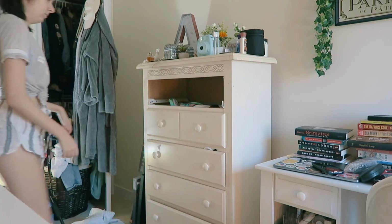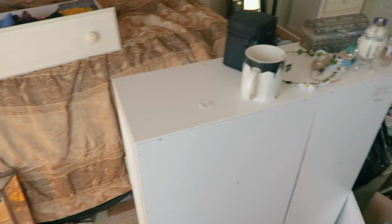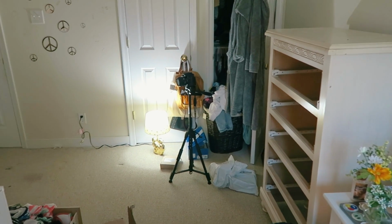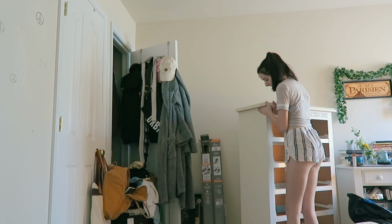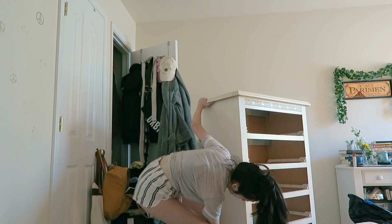Alright, so the next thing that I did was just move my dresser. First, I had to take out all of the drawers, so that way it was less heavy. This was probably the messiest my room ever was during this process because I had just cleaned out the bookshelf and then I had also just moved my desk, so pretty much everything I owned was on the floor. So please do not move furniture by yourself if you do not have to.